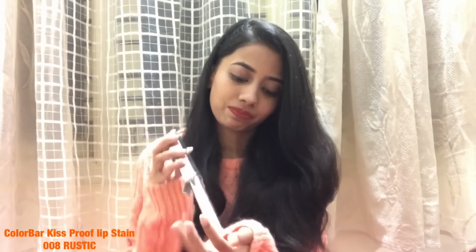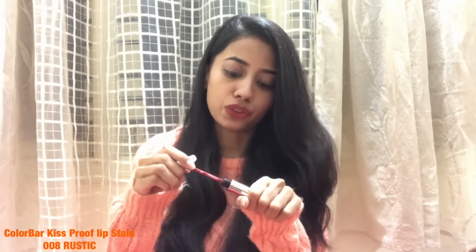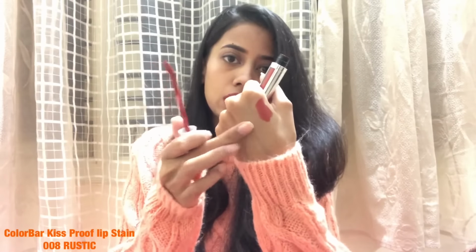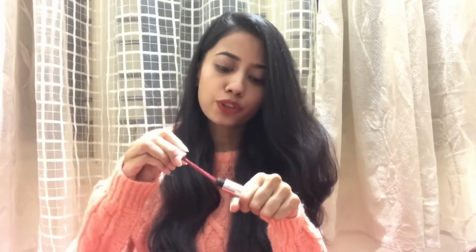So before we start off today's video, the lipstick is Colourbar's Kiss Proof Lip Stain in the shade 008 Rustic. Now this is a very burnt orange shade. Okay, this is how it looks. I will do a swatch for you. Now I know a lot of people are scared of such colors because orange is a little intimidating, but I think this will look really pretty on any skin tone, on Indian skin tone especially. And if you are someone who's scared of orange, then just keep dabbing a little until you like it.